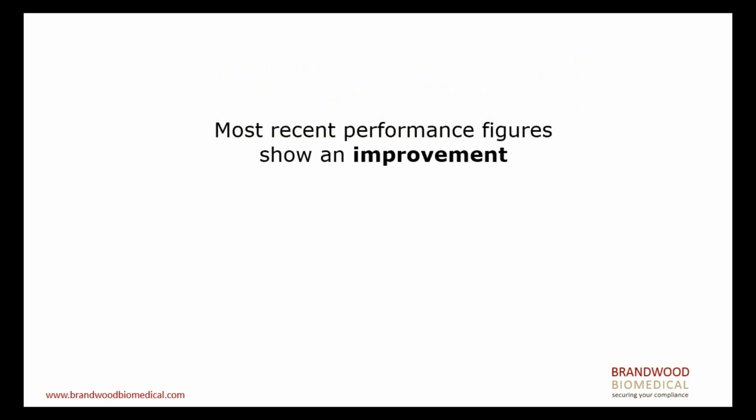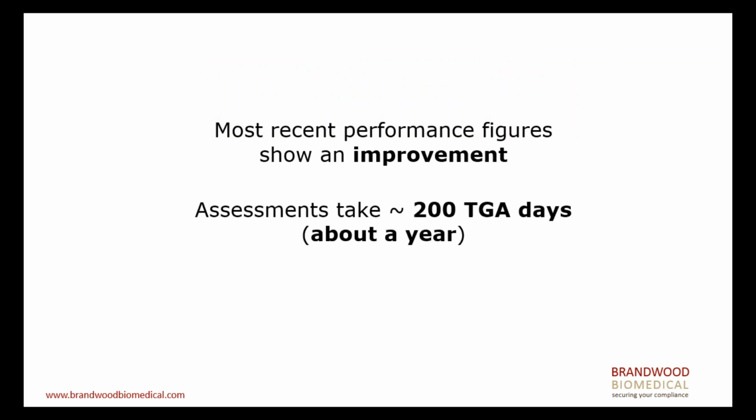And then again, timelines for TGA conformity assessment. We have seen improvements. Assessments normally take about 200 TGA days, or about a year. So if you do want to plan for market entry in Australia, it's always good to keep in mind that for the actual regulatory process, you should allow about a year before you can expect to supply in the market.